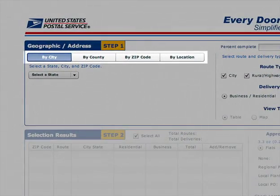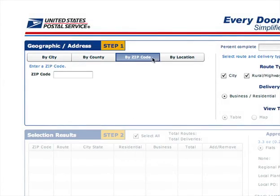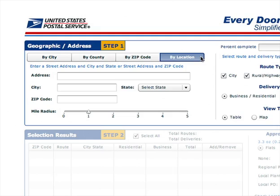Locate the tabs at the upper left of the screen. You can choose to search for your desired routes by city, by county, by zip code, or even by your business location. We'll review several examples to show you how this works.